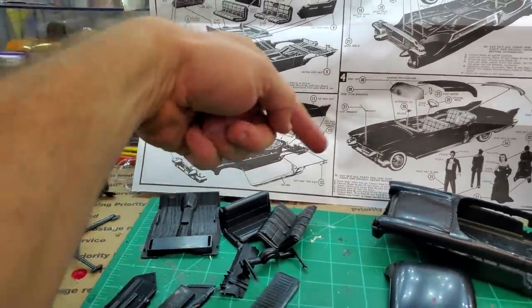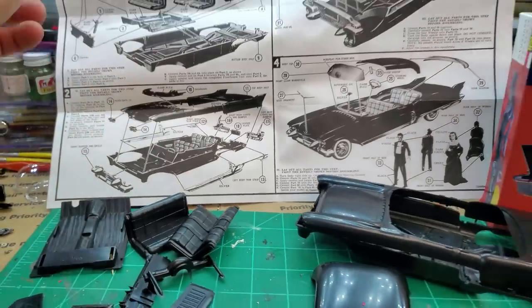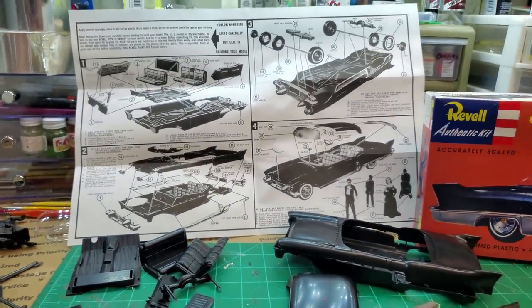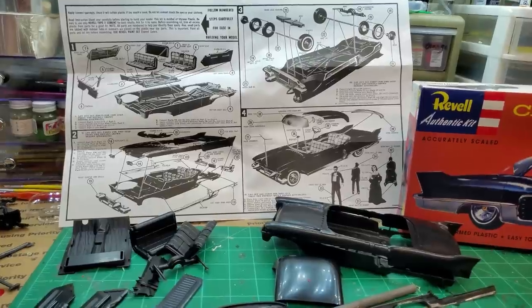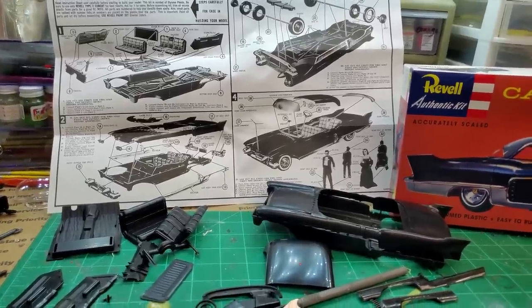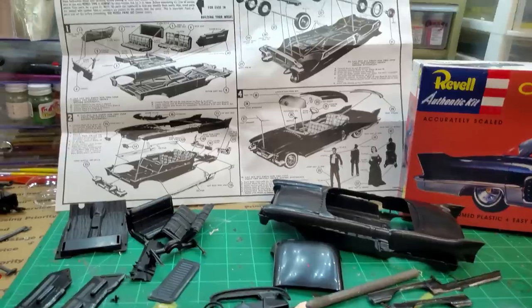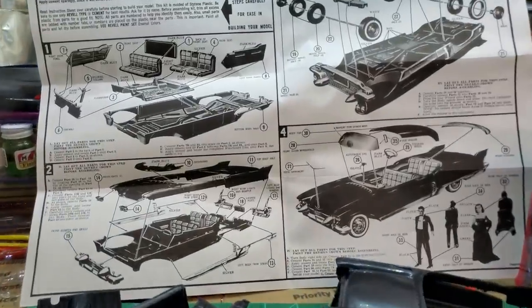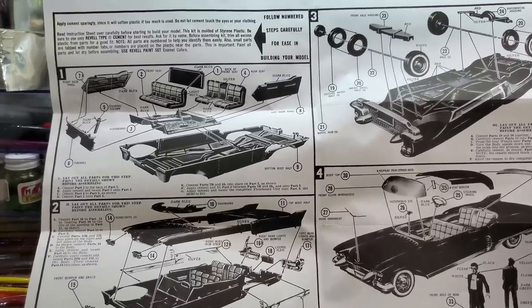And the windows, and the chrome is back behind here. Only if there's not much chrome, big grill, bumper ends on each side, and the wheels. And not to mention the chrome was really nice, but I'm going to see how many parts of this I can get glued together.